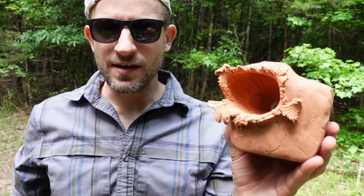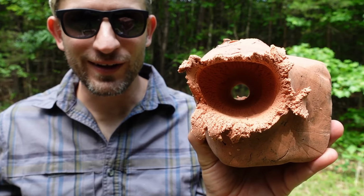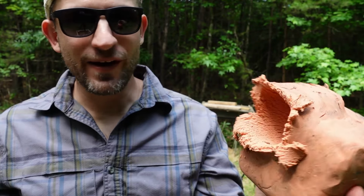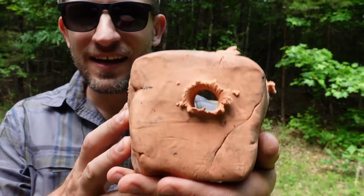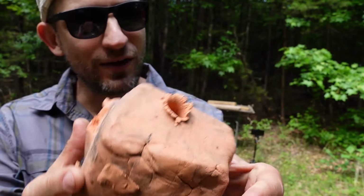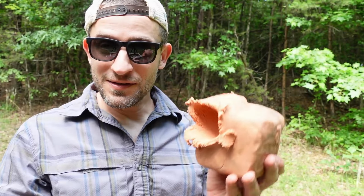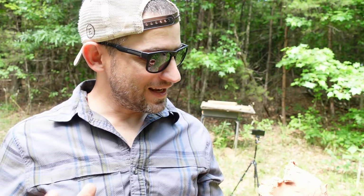Well, this is a very, very large hole through the front of our clay block here. That is very impressive. A huge amount of cavitation there, and out the back, not a giant exit, but at least on the level of the CCI Stinger, and maybe a little bit bigger. This is really impressive. I wasn't expecting the Aguila to perform this well.